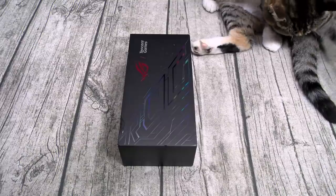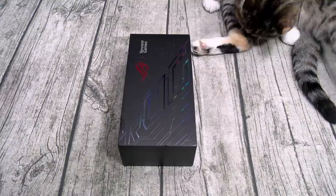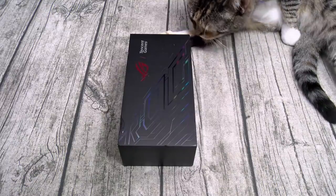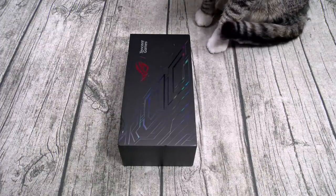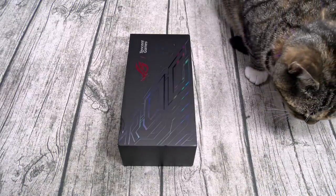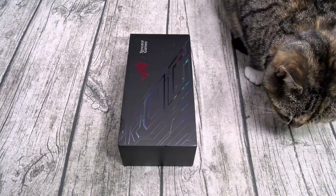Alright, so let's go through all of the specs. Now on a side note, when you listen to these specs, think about some of the other Android phones that cost $1,000 and you'll understand why I think this might be the best deal of the year. Now this phone is GSM only, so if you got AT&T or T-Mobile, you're good to go. If you got Sprint or Verizon, you're out of luck. It comes in two different colors: matte black and glossy black.